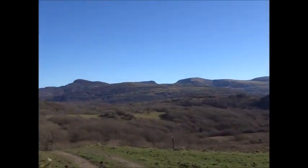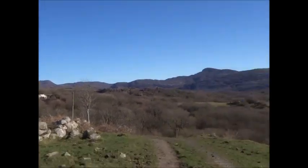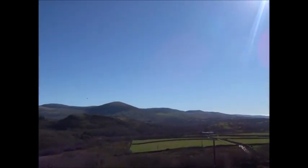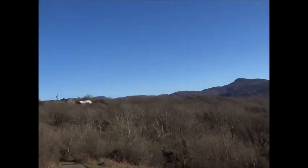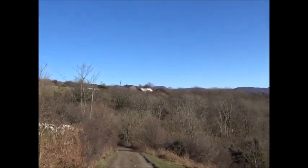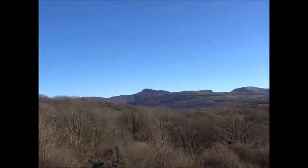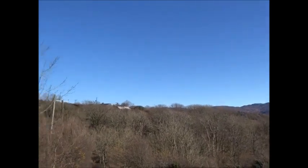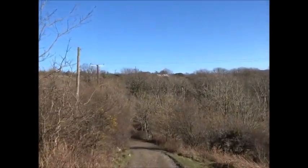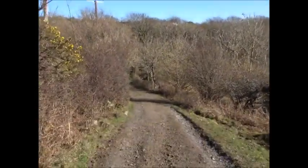I'll go down here and go towards that house there. As I say, this is unusual spring-like conditions, shirt sleeve weather basically for the 1st of March. You can see all the trees there are still leafless, and they will be leafless for the next 2 months. So this is a false spring, you might say. I'm not complaining.